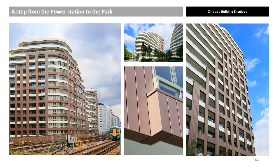And staying in London, Scott Brownrigg Architects have designed this residential block which spans between Battersea Park on one side and Battersea Power Station on the other. And on the top middle photo, you can see how the height of the building drops down towards the park side, builds up towards the power station side. And on the power station side, there's a lot of pigmento red rain screen panels that have been used to clad the building.